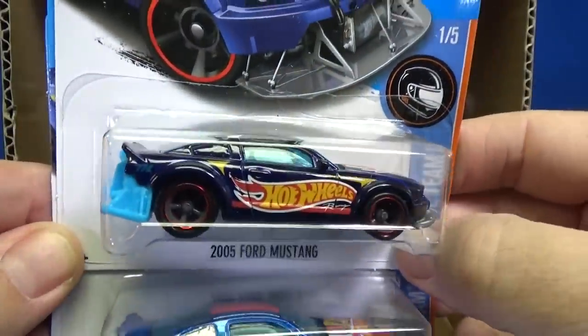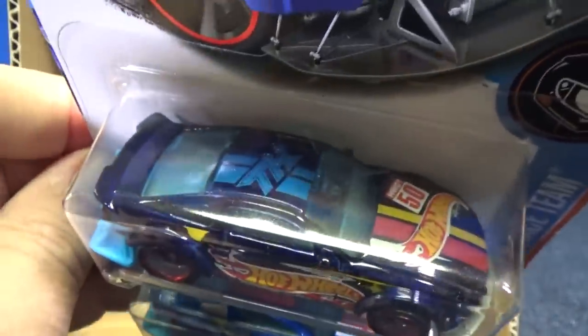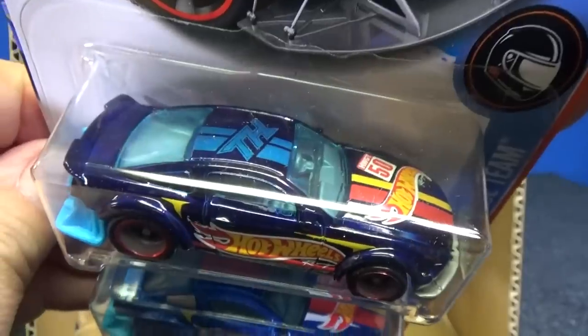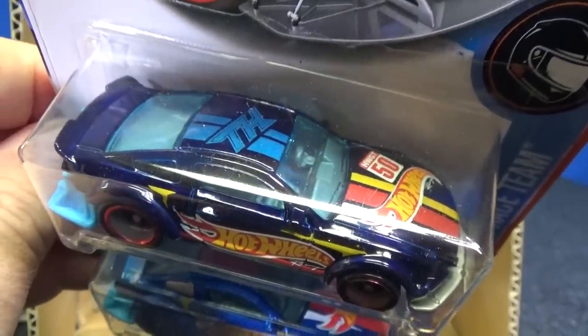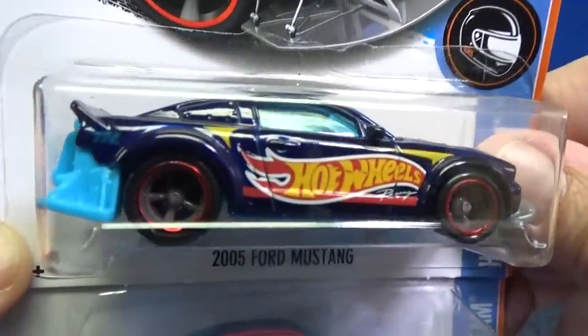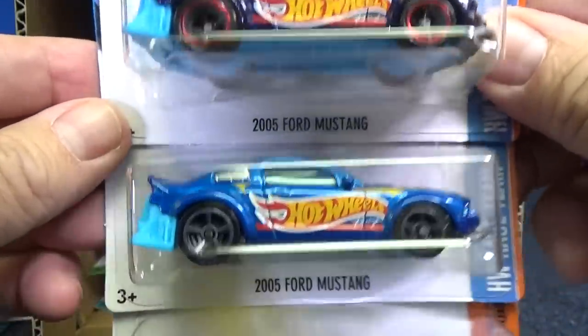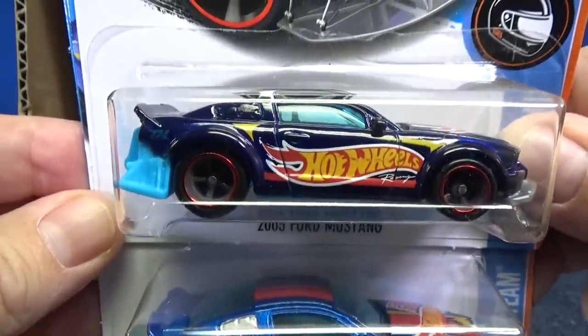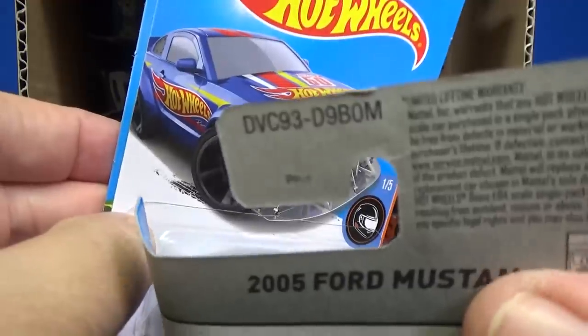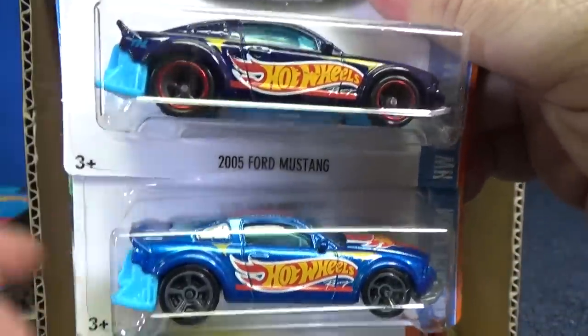2005 Ford Mustang came out of the USA case. So with people saying they're easier to find in the USA cases, well, it does seem to be that way, but I have pulled them from both. This one has a TH logo on the roof. Curled card over here. Rubber tires, special paint. You can tell compared with that one. You definitely can tell the difference, right? There's your regular release. Then they made a superized version, and the superized version is designated as the Super Treasure Hunt. You have your 2005 Ford Mustang Super.